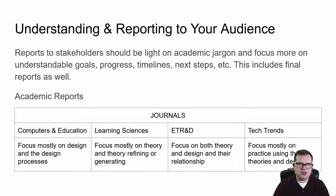And so you're going to need to know what these journals are focused on. Are you publishing about the design that you implemented, in which case a design-based journal is going to want to focus more on the elements of that design and the design process? Are you focusing more on the theory that you developed and used to help inform the design? A theoretical journal is going to be more interested in that. There are some journals that are going to want to meet in the middle. They're going to be interested in both the theory and the design and how those two pieces really came together.